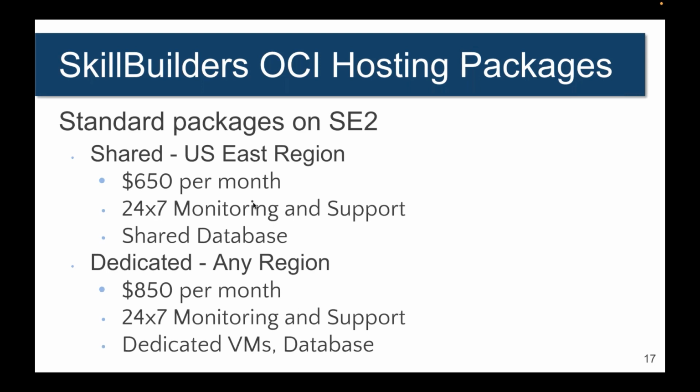Now, there's a lot of customers here that get great benefit out of this package, very cost effective, but some customers have specific needs, perhaps an FTP server or some other thing that requires that they have a dedicated environment, or perhaps just their security requirements are such that they have to have a dedicated database. So our dedicated package is available, of course, in any region that OCI supports, and that's $850 per month. Of course, you still get the 24/7 monitoring and support, but here you get a dedicated virtual machine and database. Your environment is completely yours and yours alone.